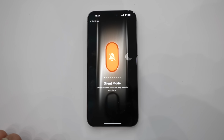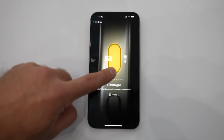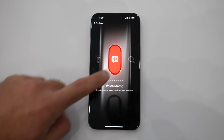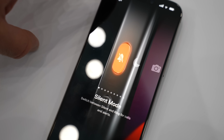You're going to be able to use this to, of course, put your phone on silent and things like that, but you're also going to be able to, for instance, launch the camera. You've got lots of accessibility shortcuts. I'm personally going to be using it for the camera because Android smartphones usually have the double tap to launch the camera, which I do miss when I'm using my iPhone. So being able to use this action button for that is going to be really good to capture those moments.